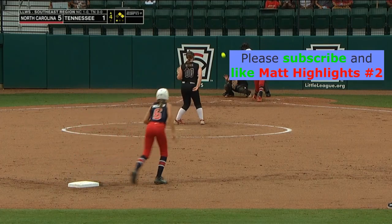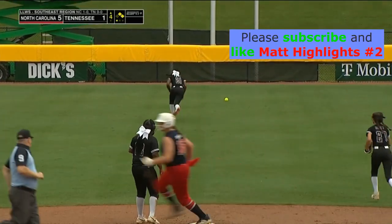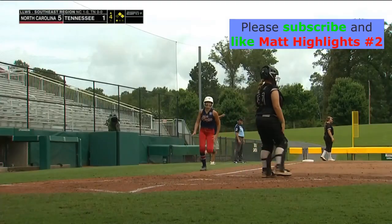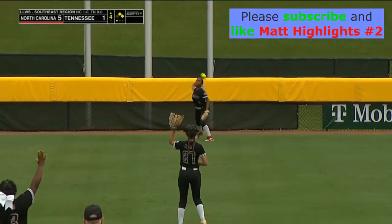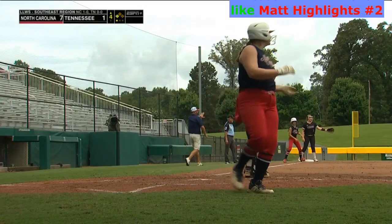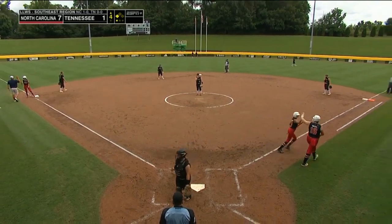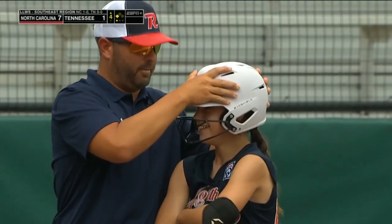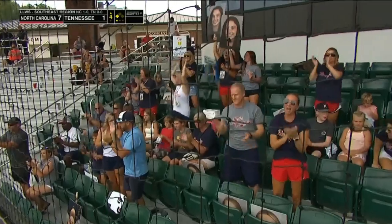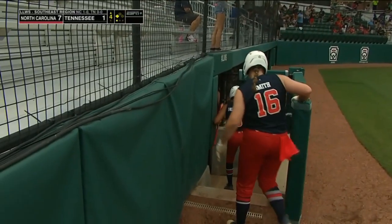UCLA brewing. And that one is back up the middle. Something brewing here for North Carolina, and it could be more. That one gets by Cutno. Melker scores. Bristol Smith comes around to score, and Baxter is up at 3rd. Oh, what a tough break for the center fielder. Cutno went under the glove. And that plates a pair of runs.